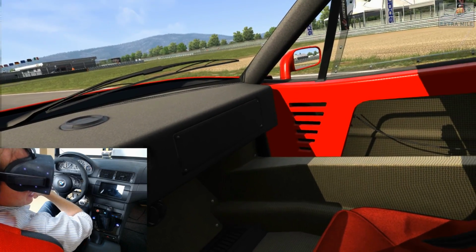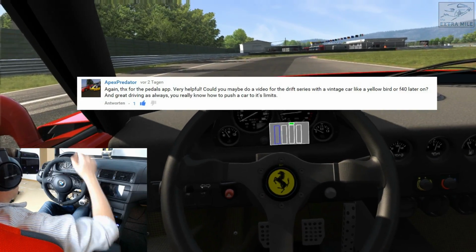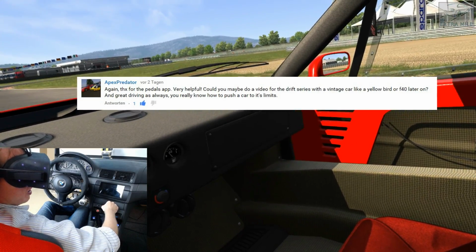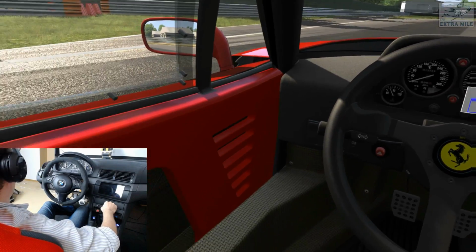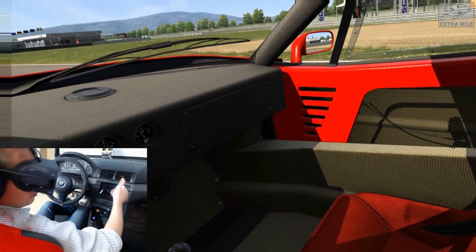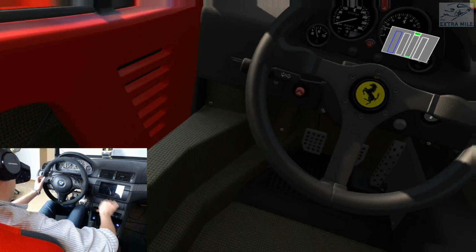Today I am here on a special request, basically. I was asked to take a classic car out for a run, either the F40 or the Yellowbird, and do a drift episode, because obviously these cars are a little bit different than a modern sports car like the BMW 1M Coupe that we've been using.